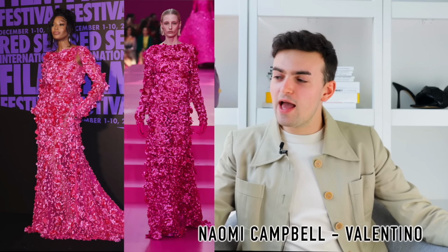Next up, we have Naomi Campbell, and she is wearing Valentina. Now, this is from the fall 2022 ready-to-wear collection. It is part of that Pure Paolo PP Pink, and very much so is a sheer gown that is full of little sort of synthetic bright pink fabric flowers that are reflective. I'm sure they're made with some sort of metallic elements to them, but I think it's a nice look.